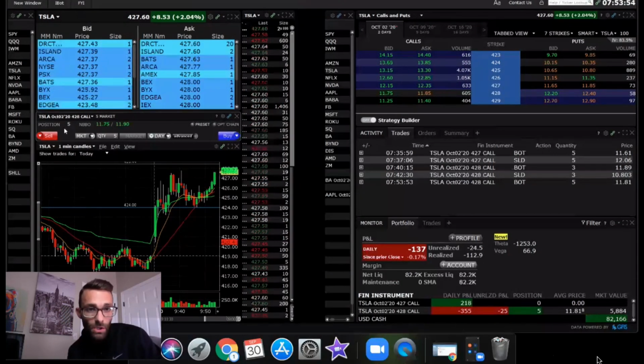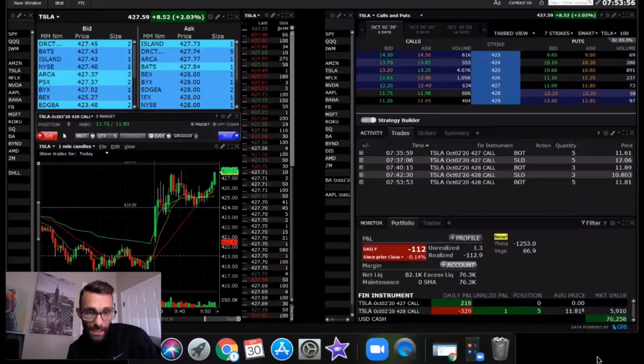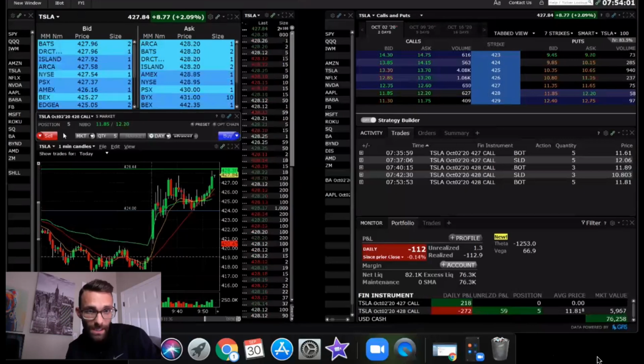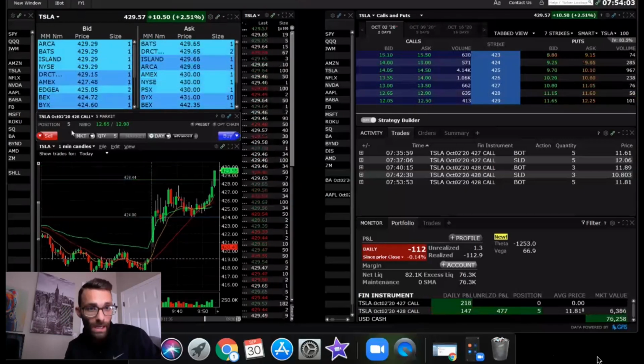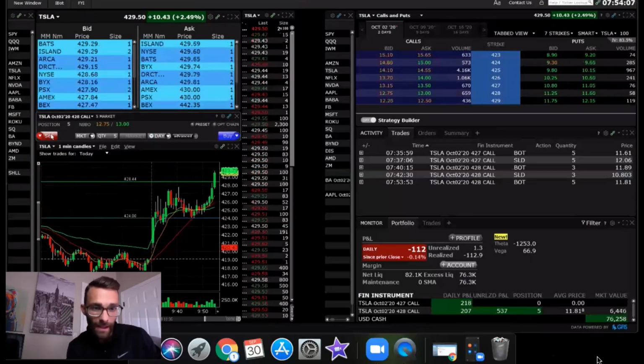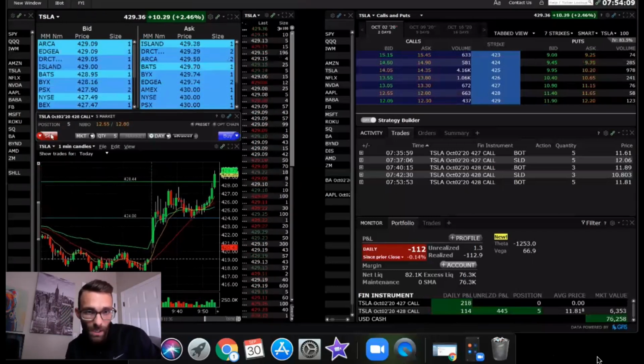So now really just trying to see this get through high of day, and then that technical level, tape starts to speed up. 428, little size there. Want to see it get through. 429, real fast. Look at the tape speed up. This tape looks very different than that first move off the morning. Tape really starts to speed up.